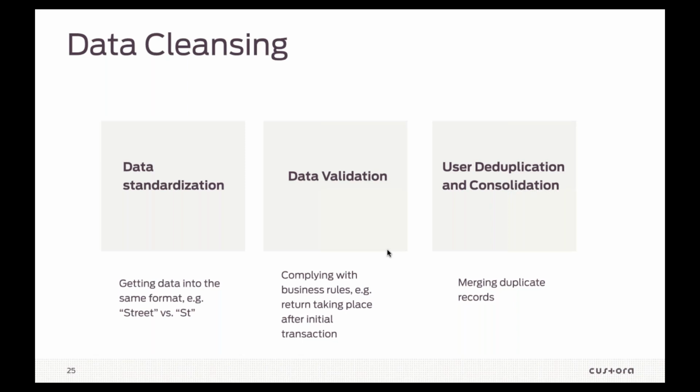Just starting with data standardization, which I think in some ways is the easiest to understand. Imagine that you don't have address validation on shipping address as part of the checkout flow on your website, for example. Then it's entirely possible that the same user might show up multiple times in your database with natural variations on their street address, driven by human error, by natural variations in spelling and syntax. For example, California might show up as California, might show up as CA.